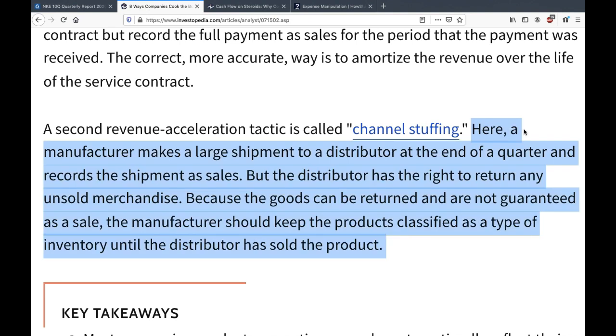And if you look at what that is, here's an example. So for example, a manufacturer makes a large shipment to a distributor at the end of a quarter and records the shipment as sales. But the distributor has the right to return any unsold merchandise because the goods can be returned and are not guaranteed as a sale. The manufacturer should keep the products classified as a type of inventory until the distributor has sold the product. But what companies do is they will send this off to the distributor and register these as sales already and show them in their income statement. And there will be a corresponding drop in their inventory.